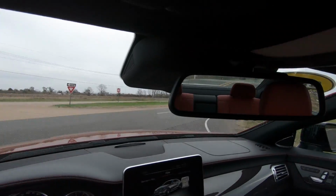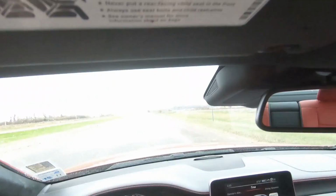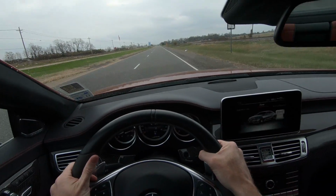My vision got blurred. Wow. That is the best reaction I've ever had. Wow. Okay, guys, you've seen the launch from the perspective of the camera. Now let me let you see it from my perspective.